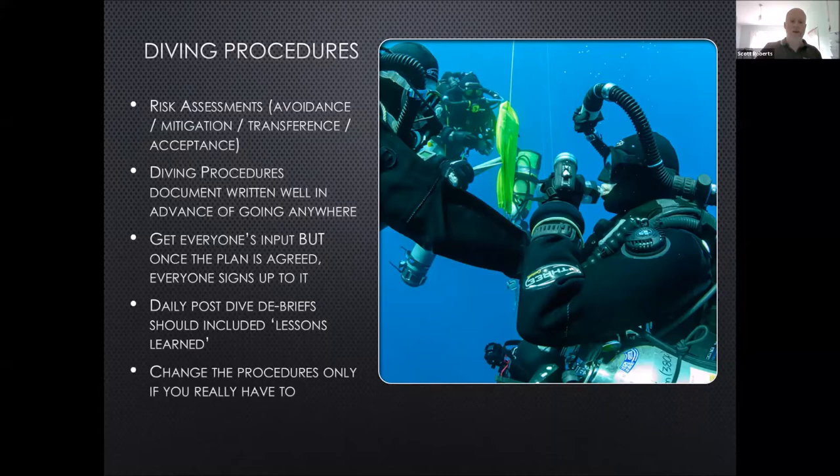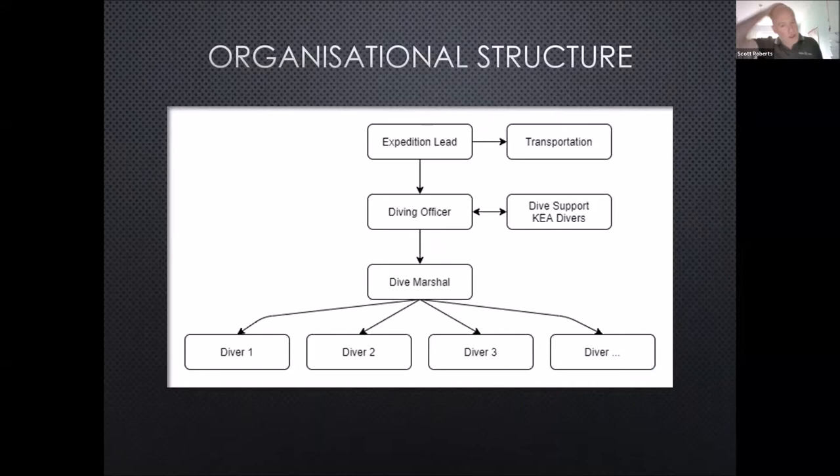So quite a simple organisational structure. I was the expedition lead. Steve Pryor, I managed to palm off the transportation to. We had a guy who unfortunately had to drop out relatively late on, who'd been the diving officer, and I ended up taking that responsibility on as well. I wouldn't do it again. It was okay when we were in the swing of the trip, but the first couple of days there was probably a bit too much going on really for one person to deal with.